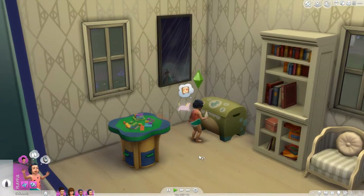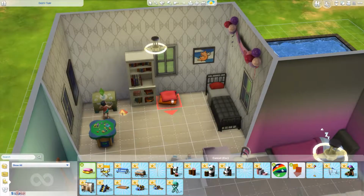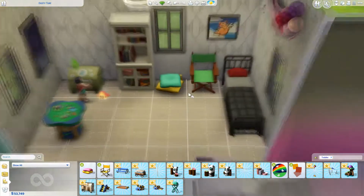So here we're getting into gameplay. Just showing a little bit of make-believe. There's no new items there other than her wearing that cute little watermelon tank top. But here's a new pillow that works as a seat. It's like a bunch of pillows and little kids can sit on it. And there's a new chair as well. I didn't actually test to see if anyone can sit in the chair.